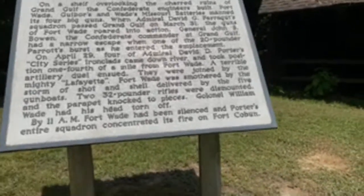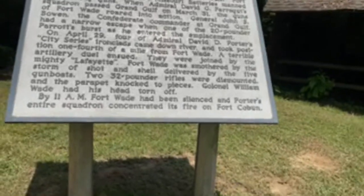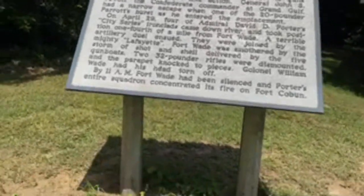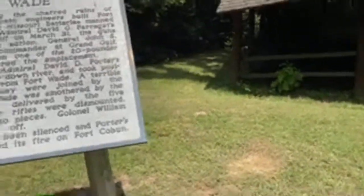And the entire squadron concentrated its fire on Fort Coburn, which is also here. So like I said, in the forts you don't just have cannons spread out there, they're combined and massed in one position. It looks like there's another placard over there.